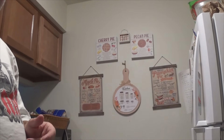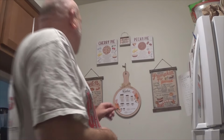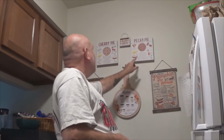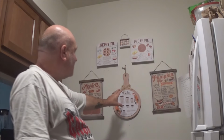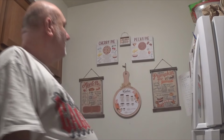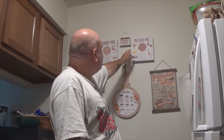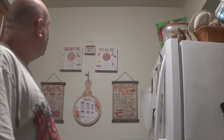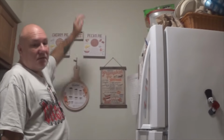Although, really, the pumpkin pie one is a little crooked. What? And look, I didn't realize I had four different pie recipes. Cherry, pecan, pumpkin, and apple. And your conversion chart. And my conversion chart. That looks pretty stinking cute. This is a tad bit different in size. That's all right. I could move this over. No, we got enough. We got enough holes in the wall.